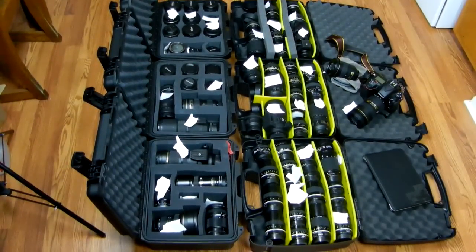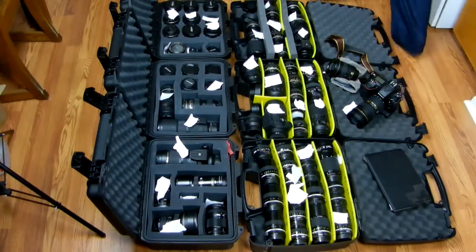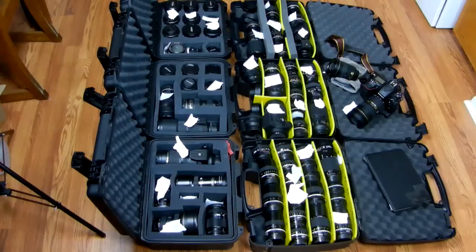Okay, I've had more than a few people ask me to do a roundup of what I call the triple S lenses. That would be silk, sex, and sugar. What are those lenses? And trust me, I did not give it a quick thought. I gave it a long thought.